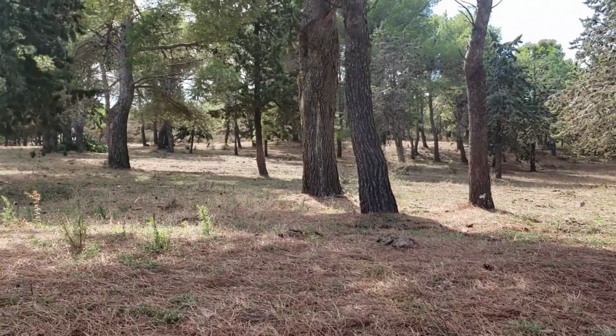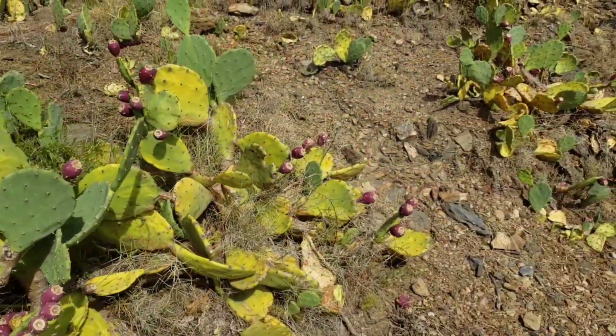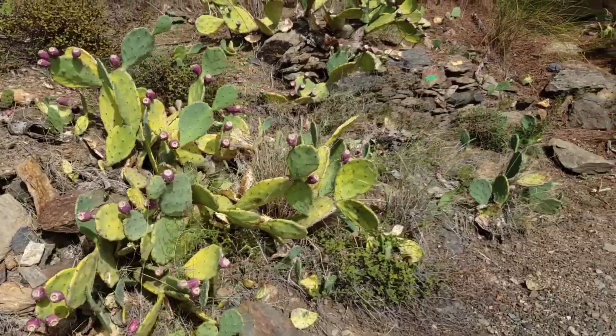Very pleasant up on this peninsula once you're out of the wind. Yeah, look at all this cactus. It's good eating. So Shorty thinks they planted this intentionally.